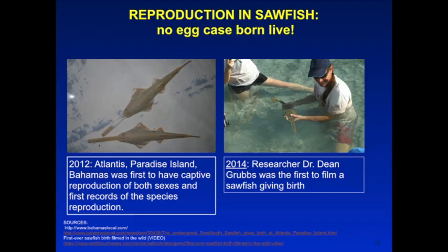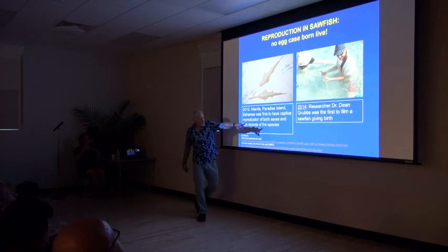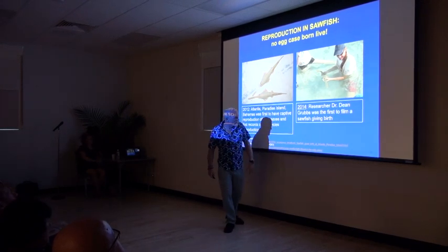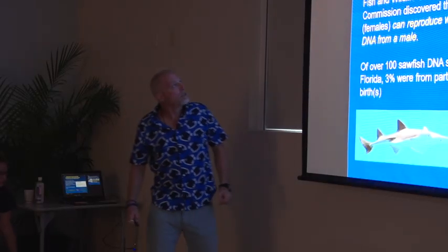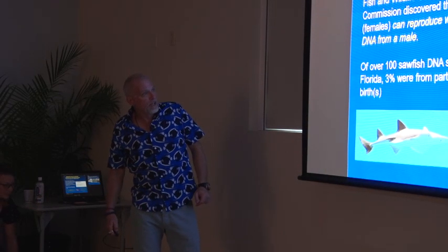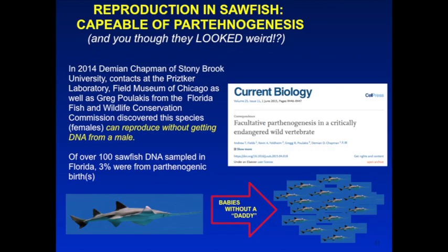One of the interesting things about reproduction in sawfish is they're born live. They aren't born in egg cases like some sharks. The first one was actually documented in 2012 in Atlantis and Paradise Island. They had a number of little baby sawfish that came out there. And then Dean Grubbs actually was the first person to film them in 2014. And it's interesting because they also discovered, not long after that, that they're parthenogenic.